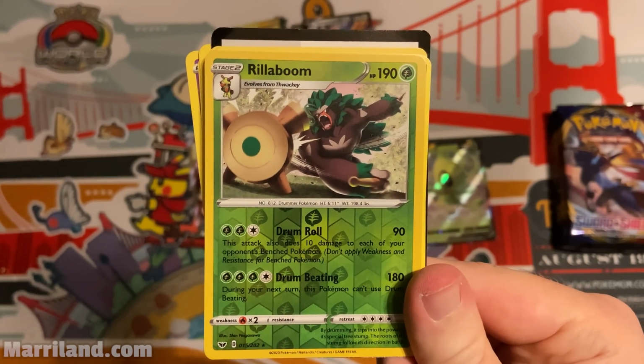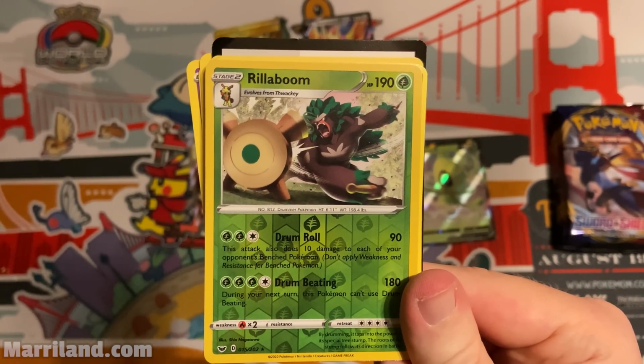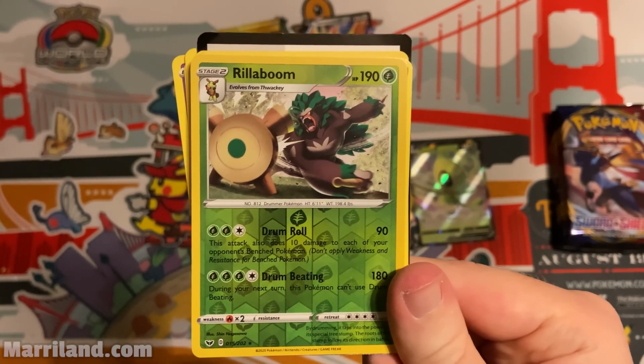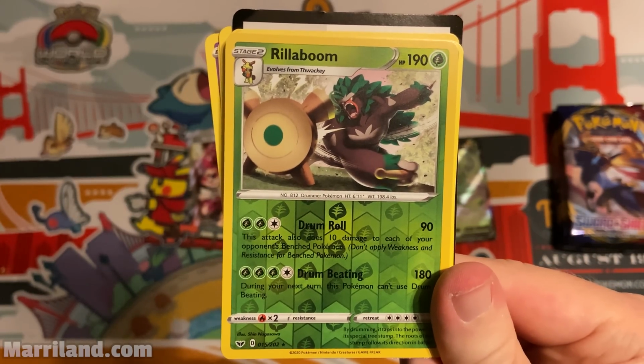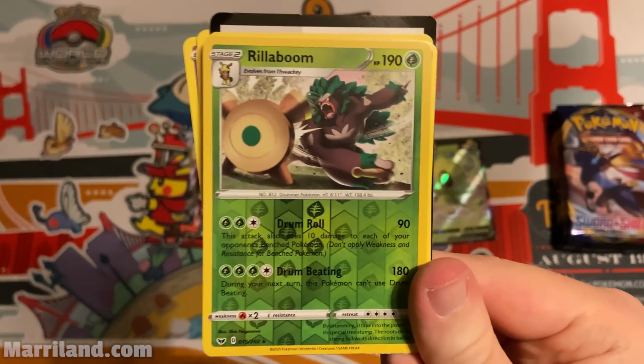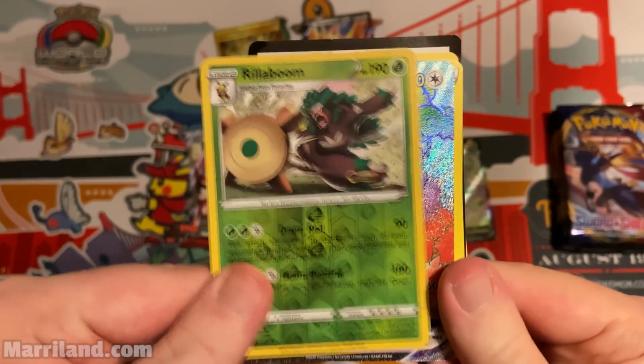In case you can't read it, it says Drumroll is 3 for 90, and it does 10 damage to each of your opponent's bench Pokemon. And then 4 for 180, but you can't use Drum Beating next turn. You can still use the other attack, but yeah, that's just nuts.